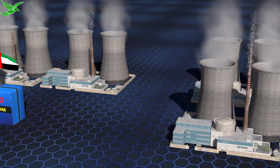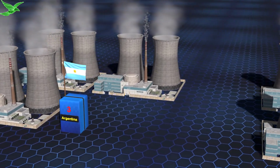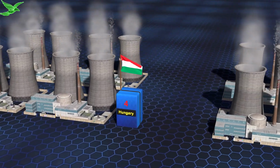A nuclear reactor produces heat through nuclear fission, which is then used to generate steam. The steam drives a turbine, which in turn rotates a generator to produce electricity.